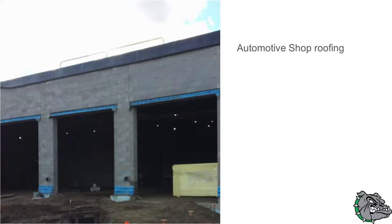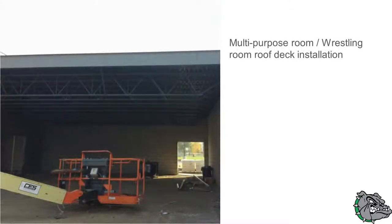In the exterior photo, there'll be three bays in the auto shop. This image also focuses on the roof. The new roof was installed above that decking that we started with. Again, the weather was cooperating, so this was probably a week and a half ago or so when they finished up that auto shop roofing.